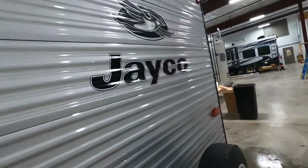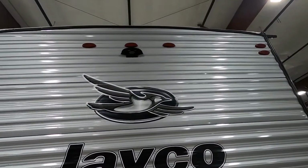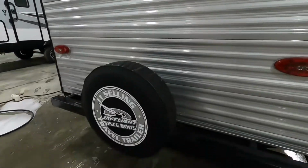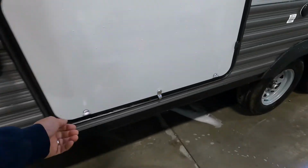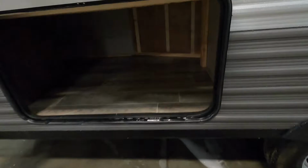The unit's also prepped for a Furrion backup camera. It's a device you purchase from our store. It sits on the dash of your tow vehicle, electronically communicating with this and giving you a backup camera for the unit. There is your spare tire with a cover. Back around to this side, your hot water heater again. Big storage area. Remember to keep your storage areas locked.